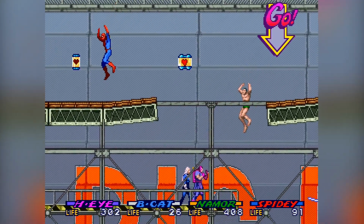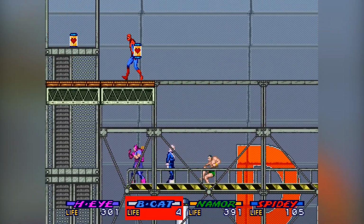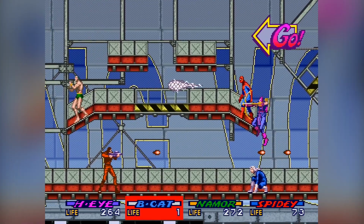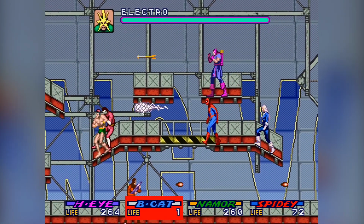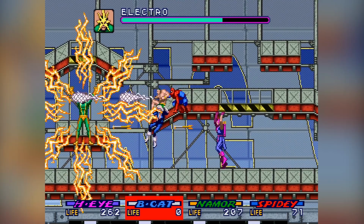This part is even more platformy than what could be found in Stage 1, with many unstable platforms that collapse the moment a character steps on them. There are also enemies that shoot projectiles here, mixing the gameplay up further. Players must also defeat Electro here, who has the power to zap his foes.